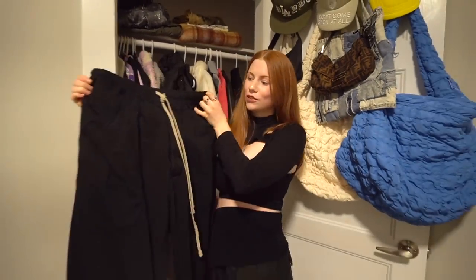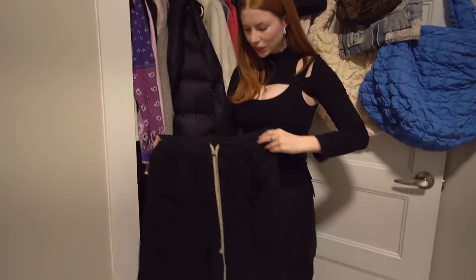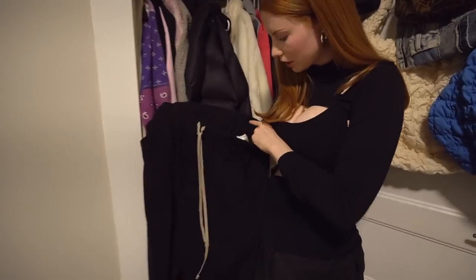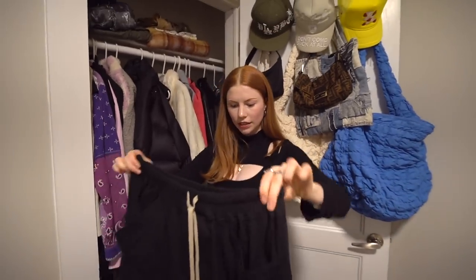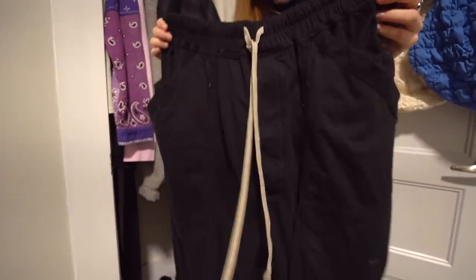So yeah, these are, I think it's just called classic long pants. I don't remember, those are the long drawstring pants, something like that. I think they're actually dark shadow. Yes, most of the Rick sweatpants are dark shadow. They're obviously pretty long, but I like that, and they sit great in all the boots I have.